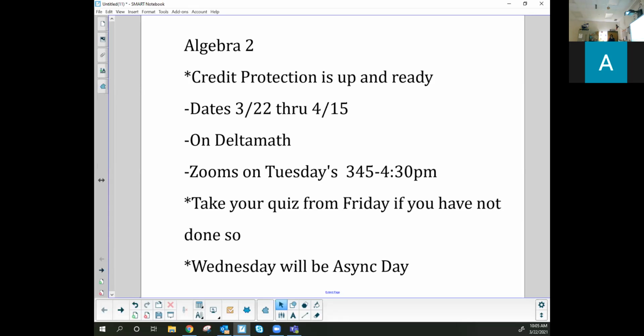So those of you that are doing the credit protection, I will send something more formal with the dates and all that stuff. I just wanted to give you an outline. You can actually start on it already. If you're doing a credit protection, it's on Delta Math. I'm not sure how it looks, but you should have had an additional class added to you.